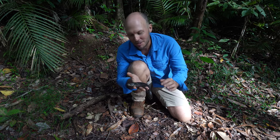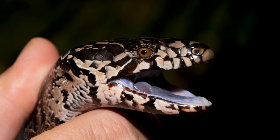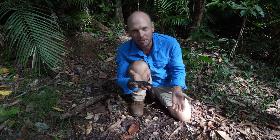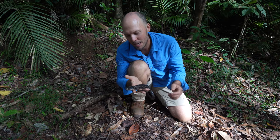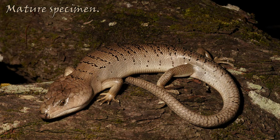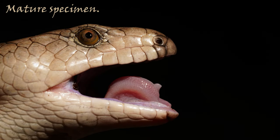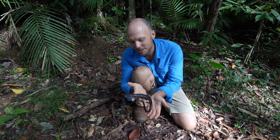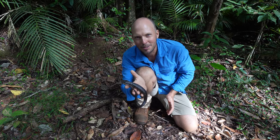Now, being a juvenile, he's actually still got a blue tongue because he is actually related to the blue tongues, although he is a different genus, which is Carphomodus. As he matures, he'll lighten up in colour, but that tongue will go from blue to pink as well. I think that's quite interesting. Anyway, this is the beautiful little pink tongue skink.